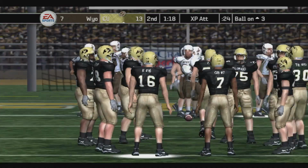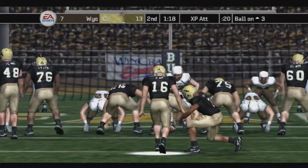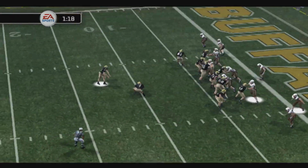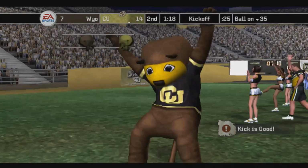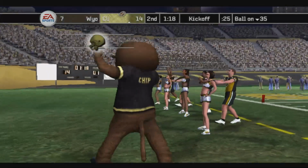So the kicker's on the field to attempt the extra point. And he hits the PAT. So with just over a minute to go in the half, the score, Colorado 14, Wyoming 7.